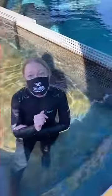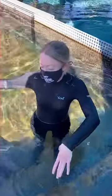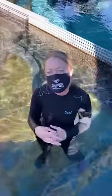So why do we have her sectioned off right now? Oh, that's a great question. So this is what's called the husbandry pool, and this is where we do a lot of our exams on our sharks and rays. We have quite a few other sharks and rays in our main exhibit of Shark Lagoon. And by having this in here, we are able to isolate that shark so we can have our veterinary team take a really good close look at that individual. That's amazing. That's so cool.